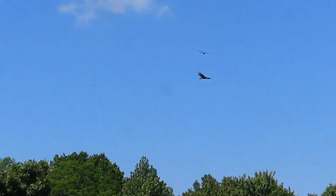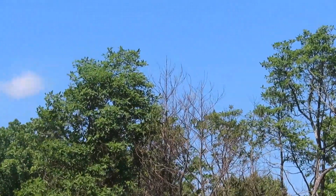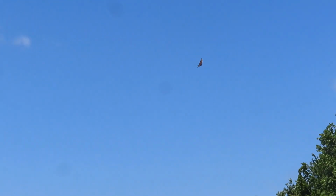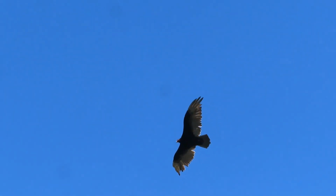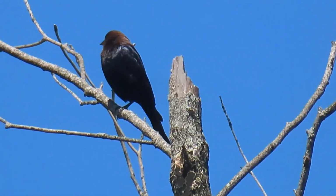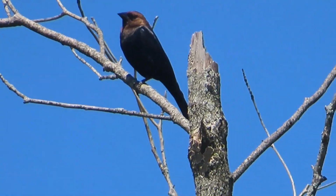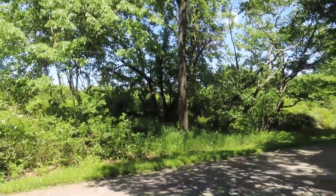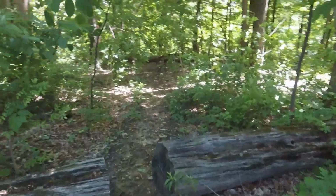See some vultures flying around. Wish they'd land in a tree. Flying all over the place. There's a brown-headed cowbird up in that tree. That dead tree. I just left Summit Field and across Top Hill Road. I'm going to take the red trail down to the bottom. There's still a very nice breeze.